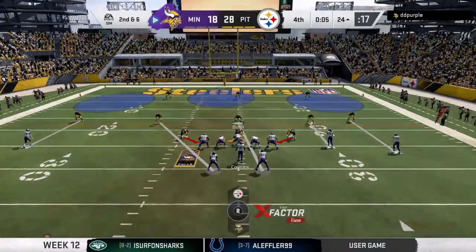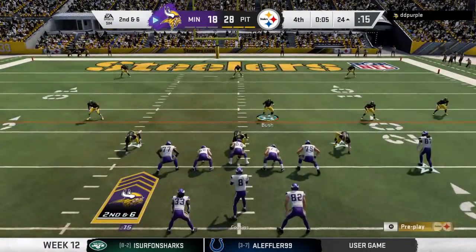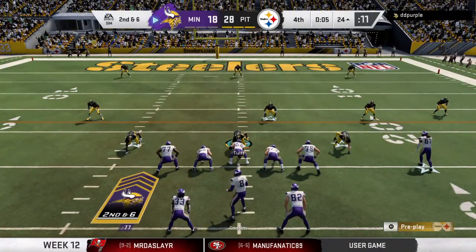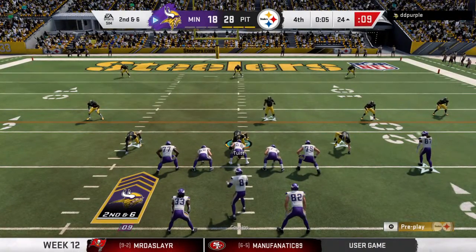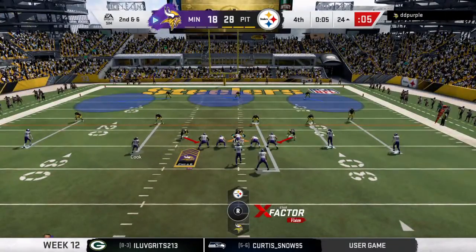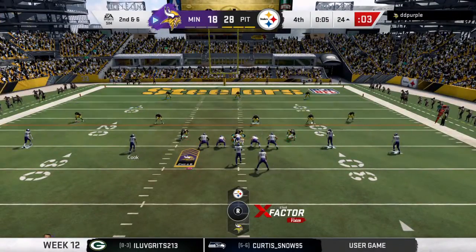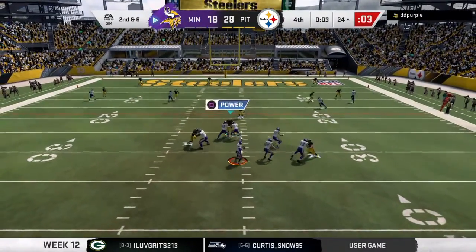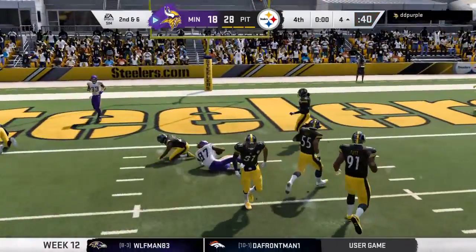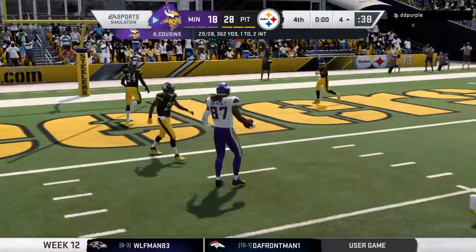Check 55, Mike. Mike 55, Mike 55. Here we go. One last shot now for Cousins. Oh, he got position on him, and he pulls it in. Come on, fellas.